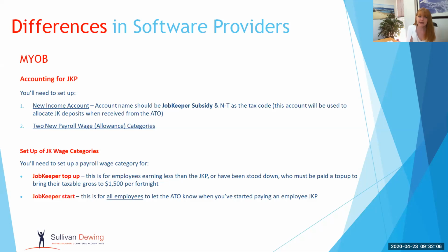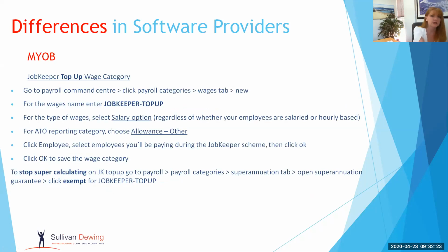As well as the income account, you need to set up 2 new payroll wage allowance categories. The first one is the JobKeeper top-up, and the next is the JobKeeper start. So let's have a look at those. The JobKeeper top-up wage category. What you do here is you go to the Payroll Command Centre and then click on Payroll Categories, Wages tab, and click on New. So for the wages name, you enter JobKeeper top-up.